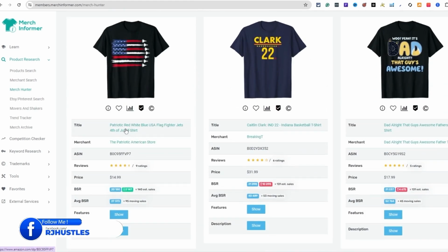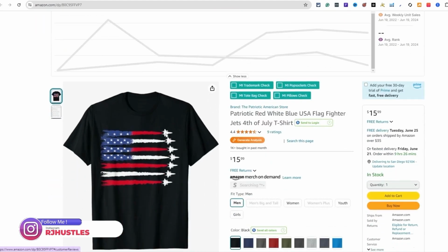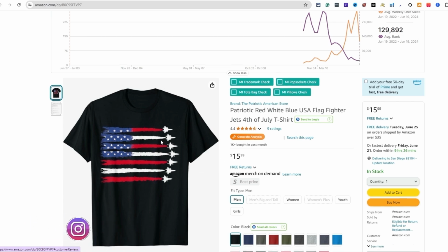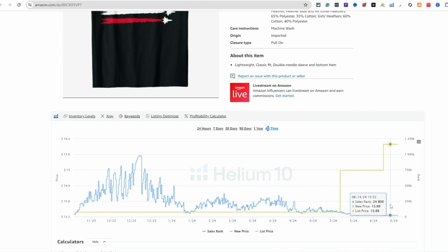Let's go down right here. Let's say, for example, look at this right here. I went over this one too. I found this one. Let's go ahead and click on this listing. It's 4th of July, and then we have fighter jets. But on the back of the fighter jets, it's basically showing the American flag, which is a really, really cool design. Now let's come over here to all-time sales. Let's check this out. It's made its first sale in 2023, right? But look at this. There's a big demand for this right now, and it's cranking. It seems like it cranks throughout the whole year and makes a lot of sales.